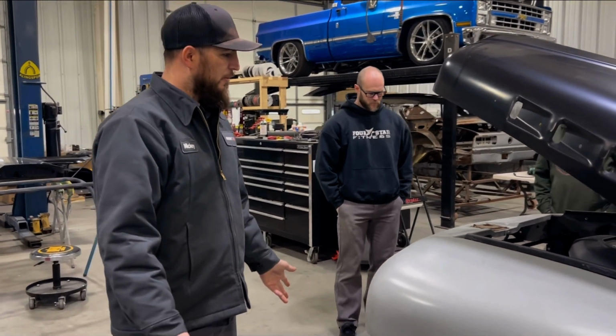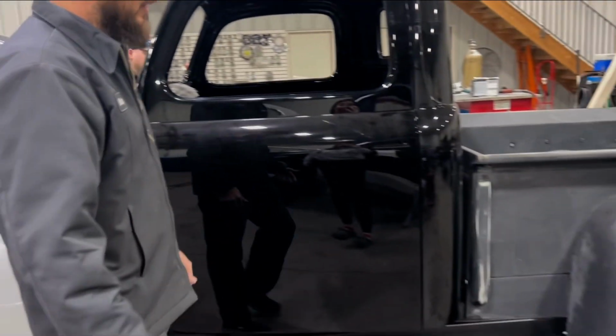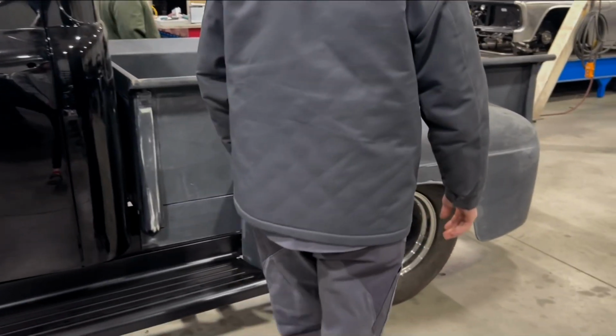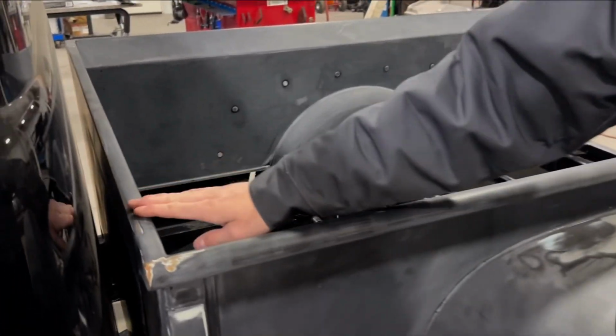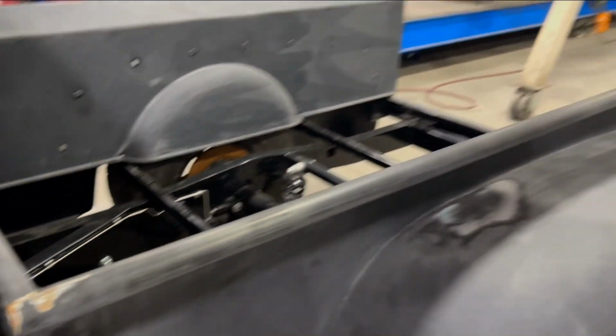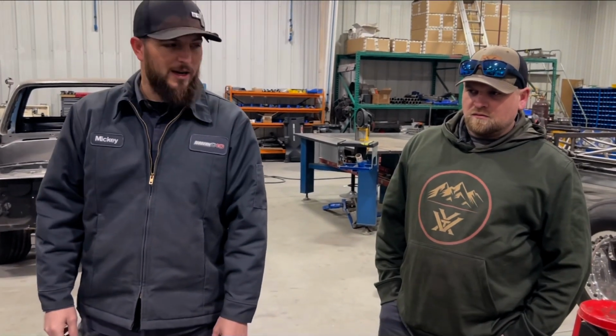Now, none of us are Ford guys, so we don't really know exactly how it should be, but we got some ideas. One of the first things I didn't care for is this big gap right here between the bed and the cab. I don't like that. So Ron had a pretty good idea on that, to eliminate that. What were you thinking?